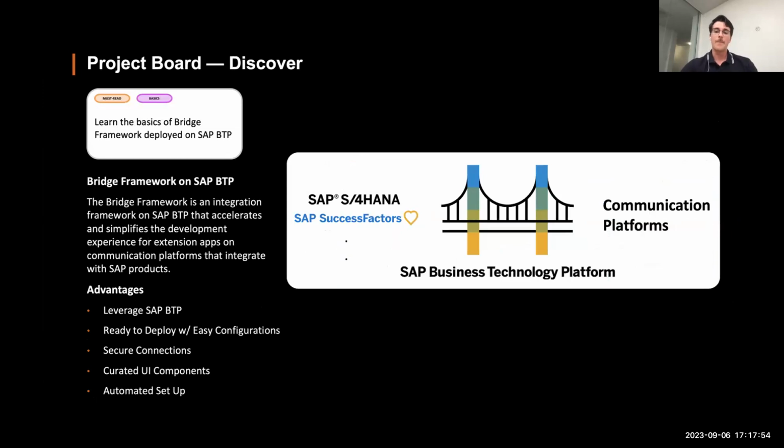So I mentioned Bridge Framework a little bit earlier, but what is it? So here we'll learn the basics of Bridge Framework deployed on SAP BTP. So essentially what it is, it's an integration framework on SAP BTP that accelerates and simplifies the development experience for custom or extension apps on communication platforms, such as Microsoft Teams, that integrate with SAP products.